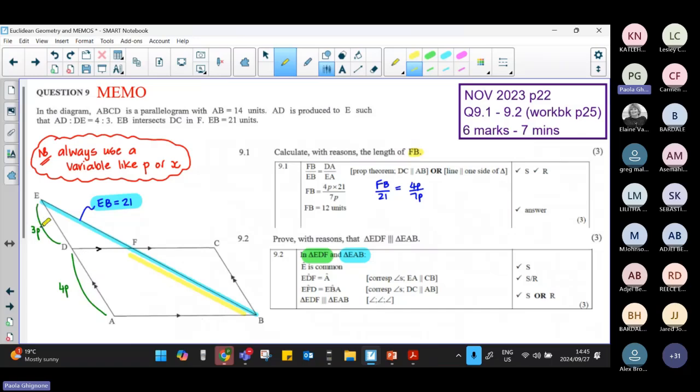So we introduce a variable. I chose P because my name is Paola, but you could have used an A, a B, or an X. Okay, so the cool thing is, if you draw this in on your picture, the answer kind of pops out already.